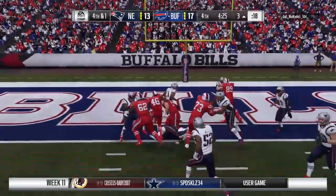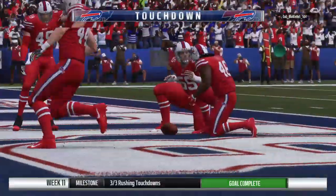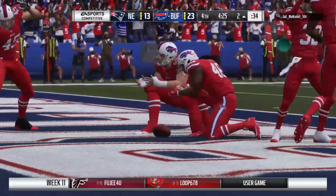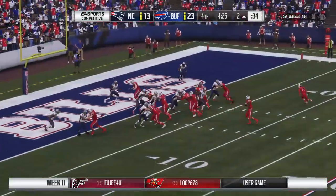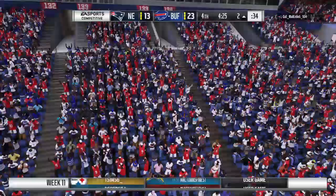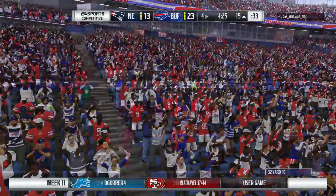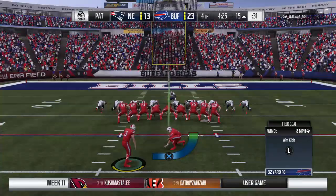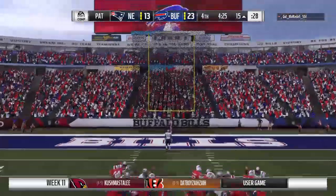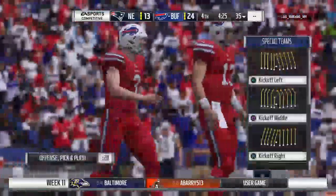Needing the tough yards, they run it with their fullback. And he fights his way into the end zone for a Bills touchdown. It's the fullback with 2 touchdowns on the season, both in this game. And the Bills will add on to their lead. Extra point attempt to follow here. Extra point right down the middle, and that pushes the lead up to 11.